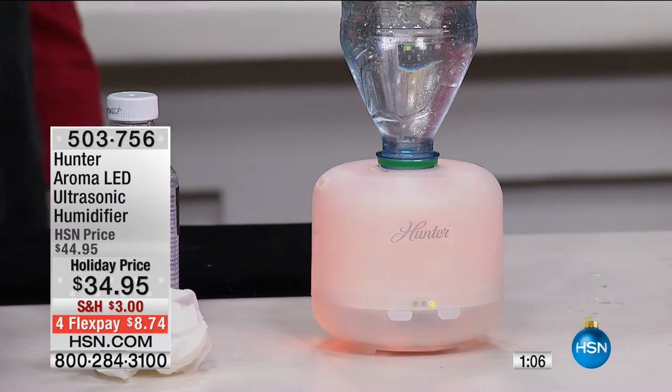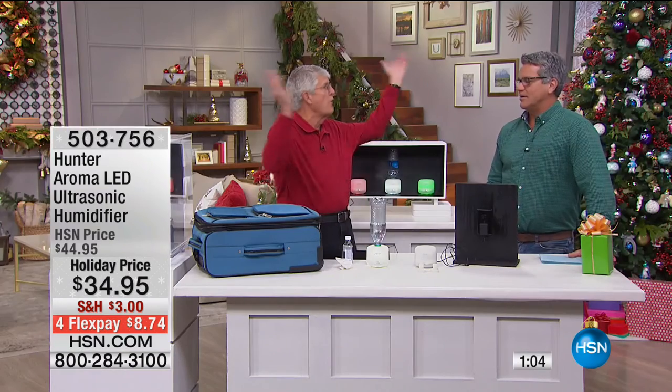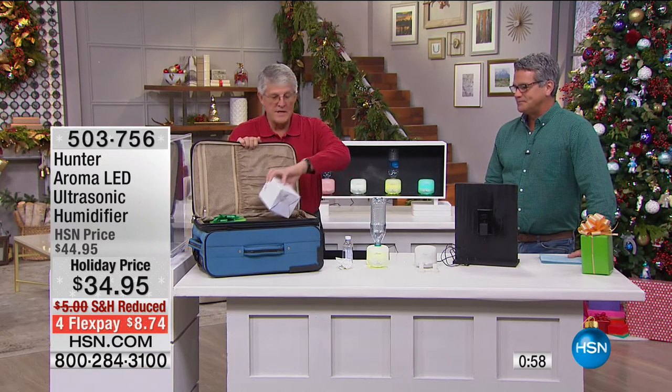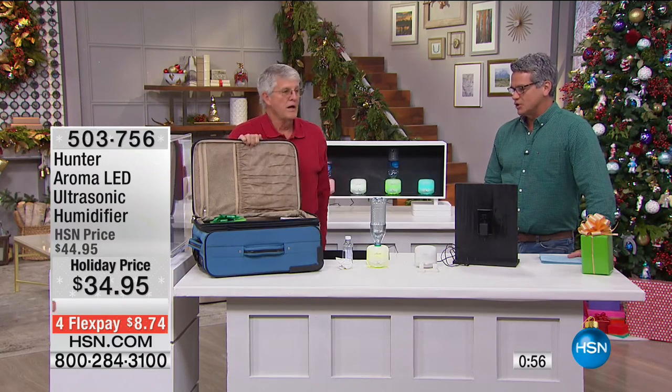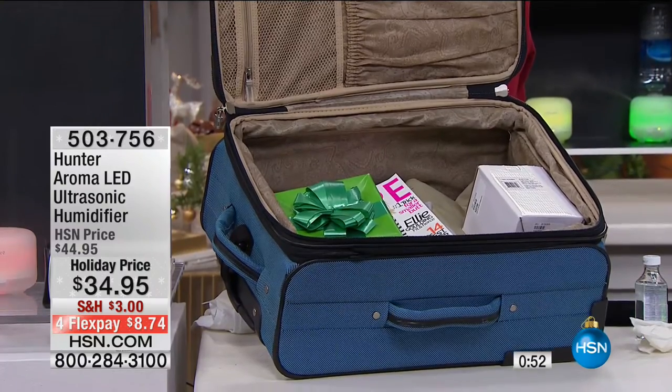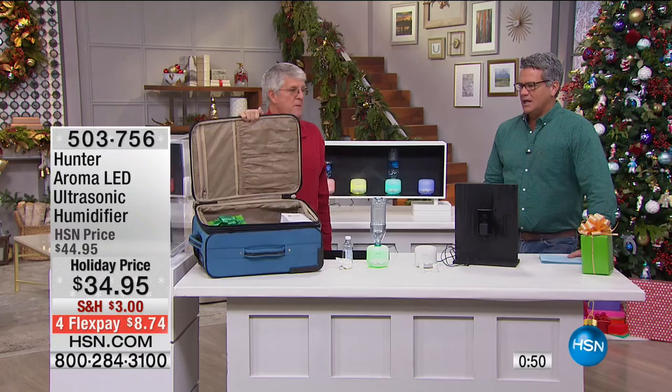When you check into a hotel out there, it's like, can I get a humidifier? Well, no, they're already gone. Well, this is the beauty of this thing. It comes in a really sturdy box. I just pack it right in my luggage and take it with me, and I am good to go. It goes right now. I'm going off for Christmas to visit a relative or something. It may be up north where it's really dry. It's perfect.